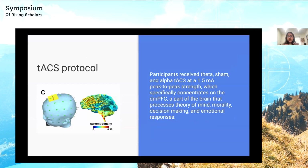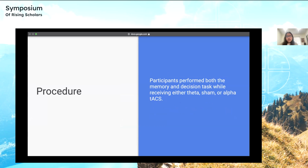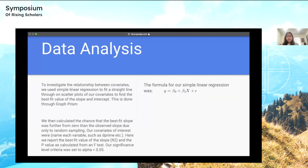And we also know that participants receiving these 3 different levels had it at a 1.5 peak to peak strength. And this concentrates on the DMPFC, which is a part of the brain processing theory of mind, decision-making, and emotional responses, which makes sense considering all the tests and procedures were about decision-making. The procedure was that participants had to perform tasks while receiving one of 3 types of stimulation levels.